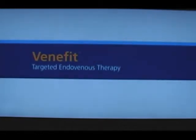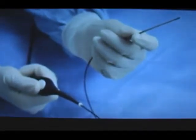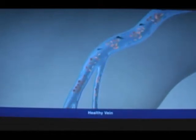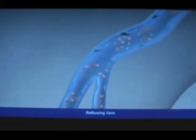Venefit targeted endovenous therapy delivered by the Covidien ClosureFast radiofrequency catheter is a minimally invasive treatment for chronic venous insufficiency, or CVI, that can be performed in a clinic or hospital setting. CVI is a progressive medical condition where the valves that carry blood to the heart and the calf muscle no longer function effectively, causing blood to accumulate in the legs and the veins to swell.